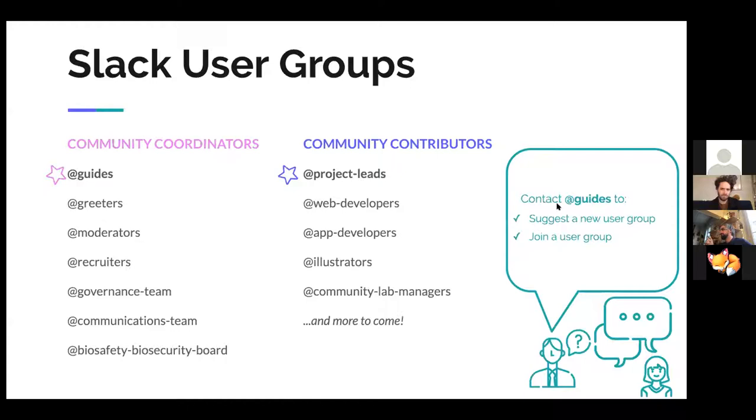So I want to come back to the guides user group. The guides are the people that you will contact to either suggest a new user group or join a user group. For now, we're keeping user groups closed in that you have to be an administrator on the platform to create a new one or edit the list of members. Since we're rolling this out, we're kind of testing it out. We want to keep a certain level of control, but as we implement it and as it grows, we'll open that up to the community as well. So for now, if you want to suggest a new user group or join a user group, just contact the guides group. You would just go into the user group tab on Slack and contact any of the individuals in that user group.